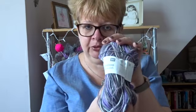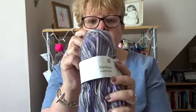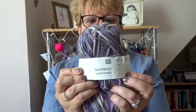So it's made up of 50% virgin wool, 25% polyamide and 25% viscose. Now I looked up viscose to see what it was, and it just says it is a plant material based fibre. In this case it's bamboo. I bought this from a yarn shop when I was in Great Yarmouth on holiday a couple of years ago, and I must admit I haven't seen it since, but I would like to find out if there are more colours, because it's a lovely soft yarn to work with.